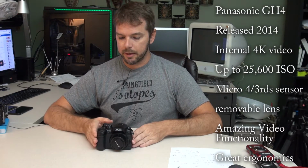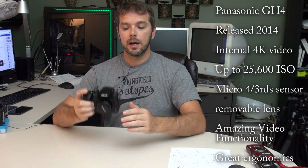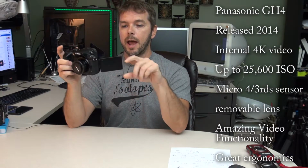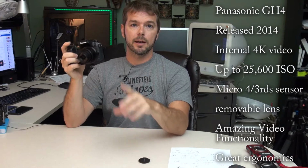What else can I talk about this camera? Oh, it has tons and tons of cool features on it. There's focus peaking right in the camera, which means all I have to do is sort of look at the screen and it will tell me if whatever I'm looking at is in focus or not.